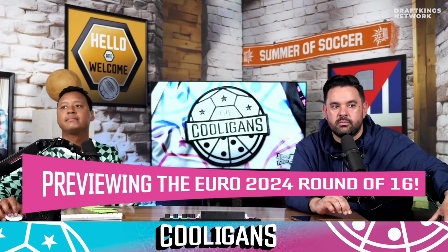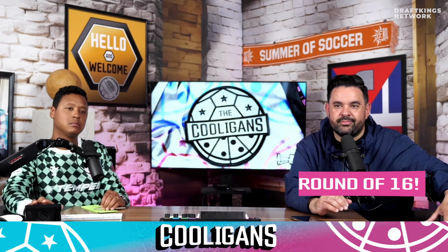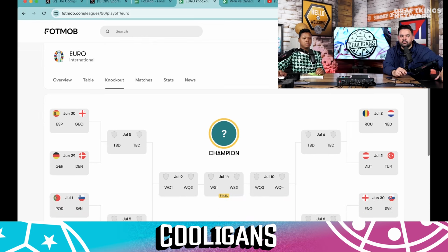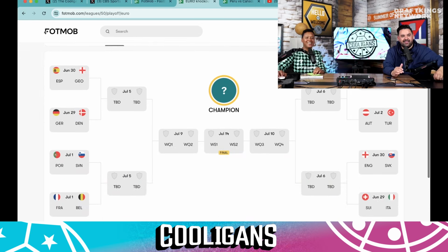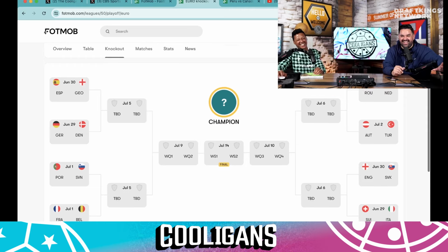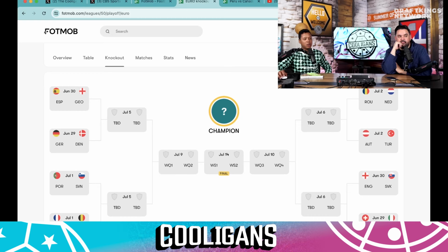So we're talking about Euros now. The bracket is live, gentlemen. The round of 16 is ready to go. We've got some really good matchups. It's crazy. I think the thing I noticed most was just how heavy one side of the bracket is. Oh, very much so. There's an Alexis side and a Christian side. This seesaw is going one way. Yes. The left side of the bracket is definitely the stronger one.